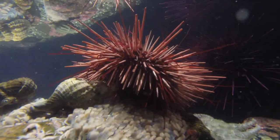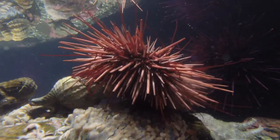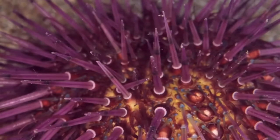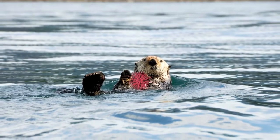So this is a sea urchin. Now, what color is it? Red. Good job. Do you notice anything about this sea urchin? Maybe that it's moving slowly or has spines? So sea urchins have all of these spines that protect them from animals trying to eat them, like sea otters.